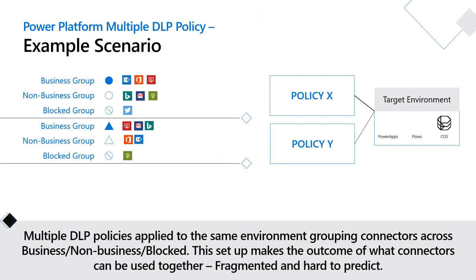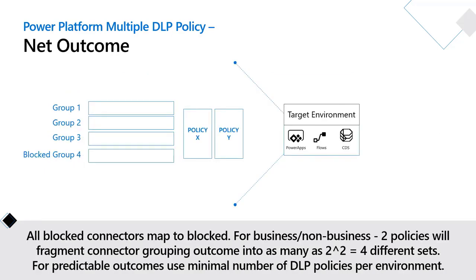In this example, we've got two DLP policies applied to the same environment. We have policy X and policy Y. Policy X identifies the connectors for SharePoint, Office 365 users, and SQL as business data, Bing Maps, Gmail, and HTTP as non-business data, and Twitter as blocked. Policy Y identifies SQL, Gmail, and Bing Maps as business data, SharePoint and Office 365 users as non-business data, and HTTP as blocked. The net outcome of these grouping restrictions when applied together is this.